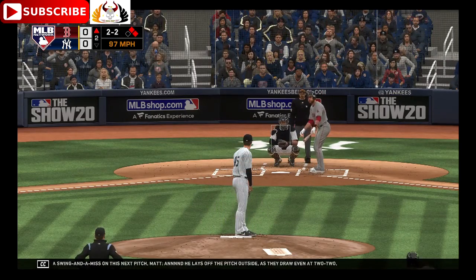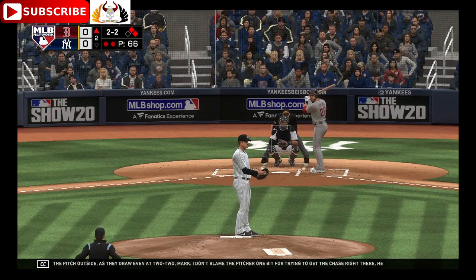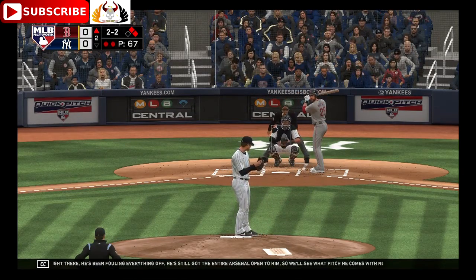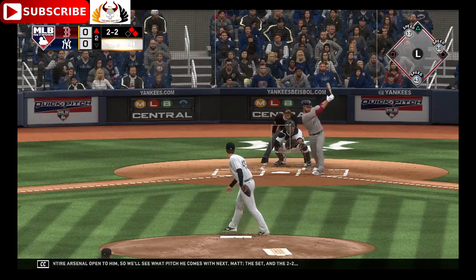And he lays off a pitch outside as they draw even at 2-2. I don't blame the pitcher one bit for trying to get the chase right there. He's been fouling everything off. He's still got the entire arsenal open to him, so we'll see what pitch he comes with next. The set and the 2-2.